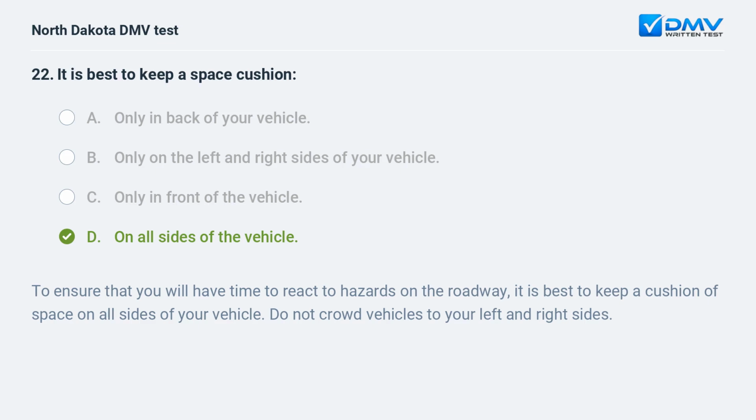To ensure that you will have time to react to hazards on the roadway, it is best to keep a cushion of space on all sides of your vehicle. Do not crowd vehicles to your left and right sides.